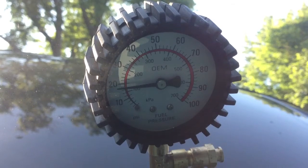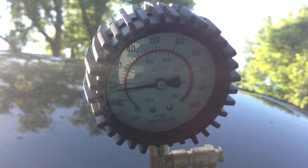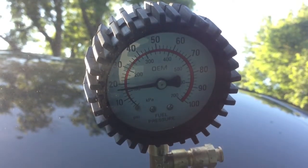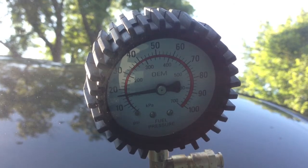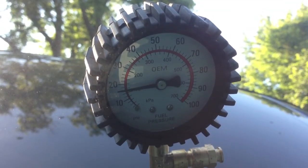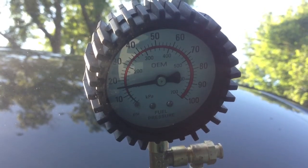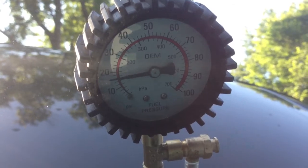Been experiencing issues with morning startups. If I cycle the key a couple of times, it starts right up, but if I don't cycle the key a couple of times and just try and start it as you normally would, it cranks for quite a while and then starts kind of rough and then smooths out. So got this gauge, went and rented it from my local AutoZone.